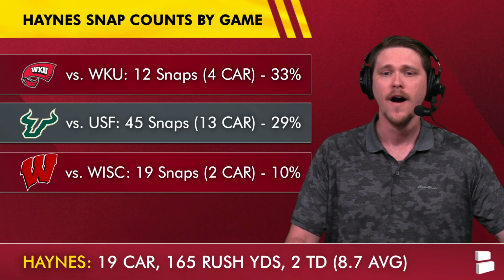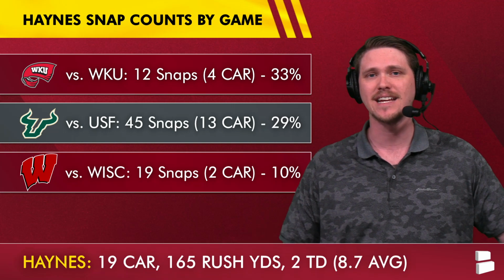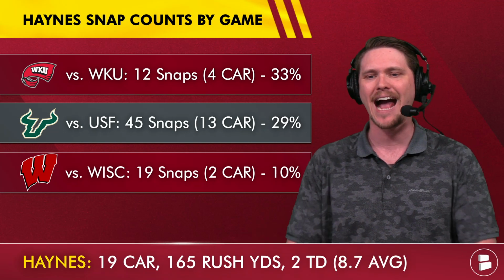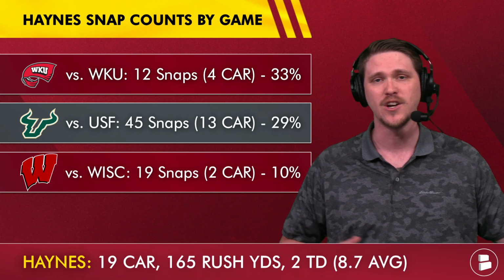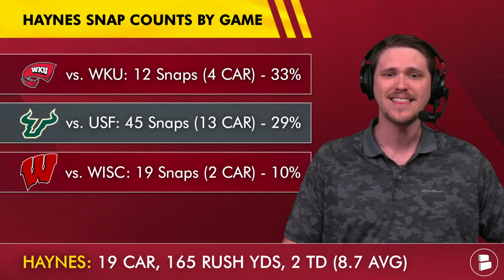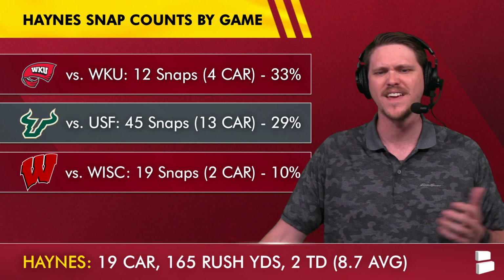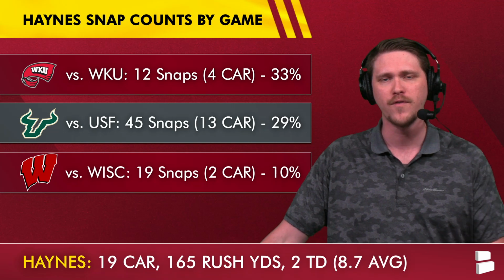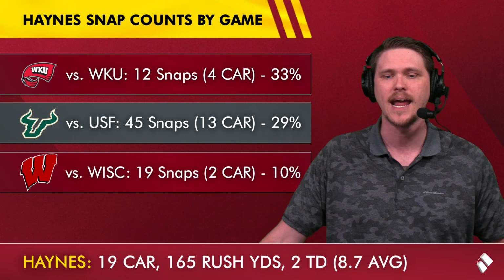Against South Florida, 45 snaps, a lot of snaps in that game, only 13 carries though. 29% of the time that he was out there, he actually got the ball. And then only 10% of the time against Wisconsin. And early in that game, I did think Justice Haynes was really able to move the ball for Alabama. I think in that South Florida game, he was kind of having some trouble getting in there, moving the ball. And then Jam Miller was doing a solid job. So they went with a hot hand there.